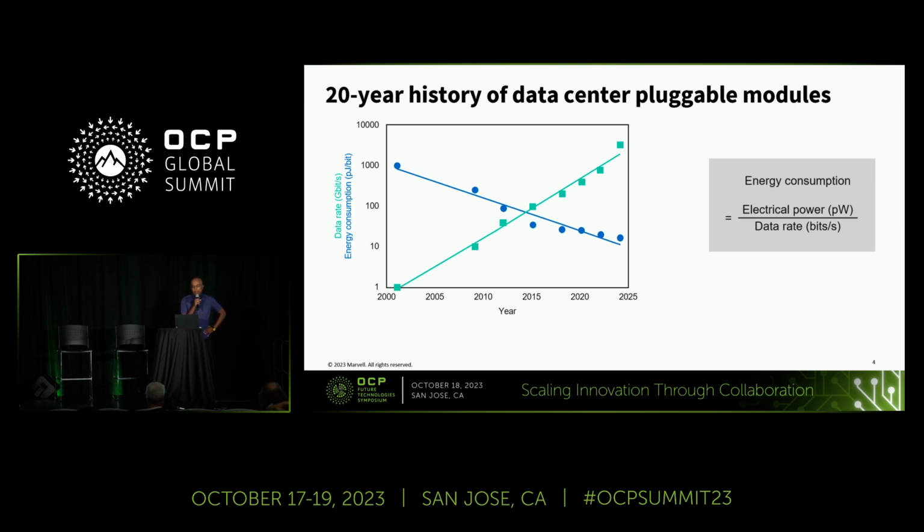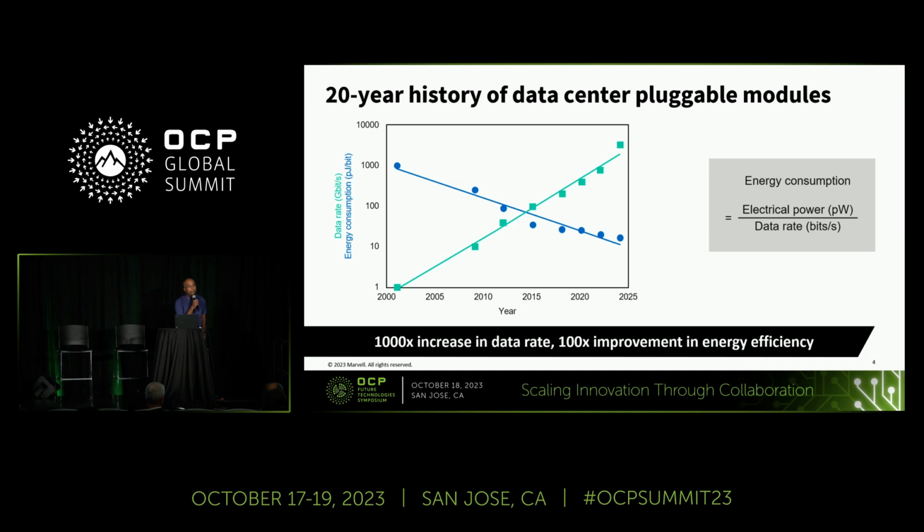And within the same 20 years, the data rate has gone up by 3 orders of magnitude, and the picojoules per bit has come down by 2 orders of magnitude. It's only the efficiency that has come down. Modules consume more and more power every day, and the missing 1 order of magnitude in this math is just the power going up. But these have made remarkable improvements. And these improvements didn't come easy. Electronics, optics, and the combination thereof.